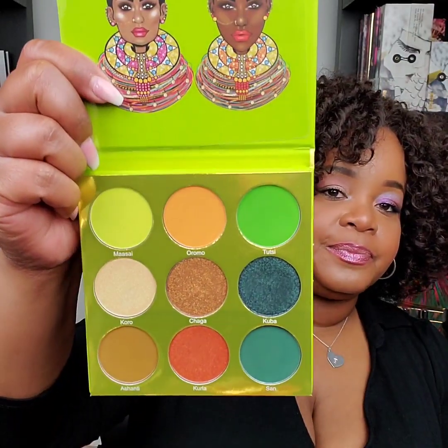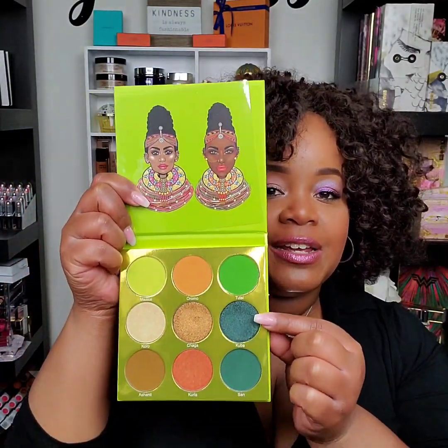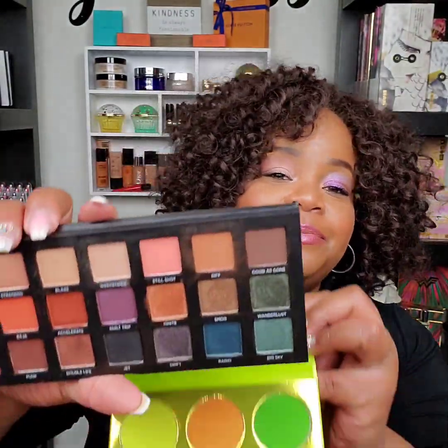The Tribe by Juvia's Place. Juvia's Place has some of the best artwork on their packaging. She really, really does take her time with that. I have used this palette once. And the reason that I keep the palette is because of this shade here, right? But honestly, it's very similar to that one that's already in my Born to Run palette. Look.